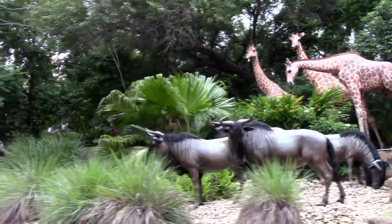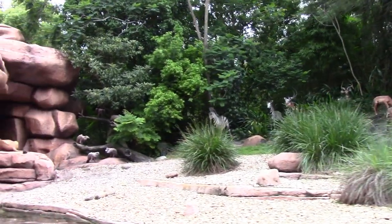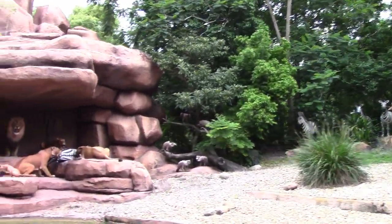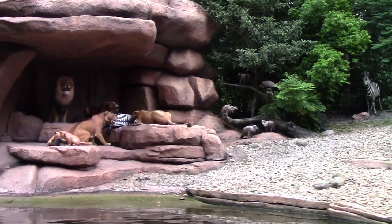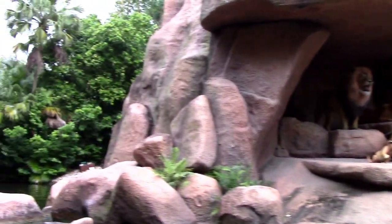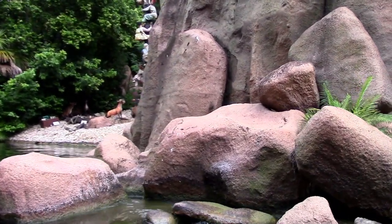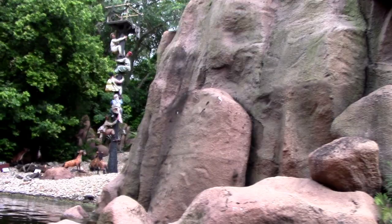Well, it looks like we're now on the Great African Belt where many animals will come down to the watering hole, including zebras, giraffes, impalas, and right over here we have a pride of lions watching over a sleeping zebra. That's really sweet of them. That poor thing looks dead tired.